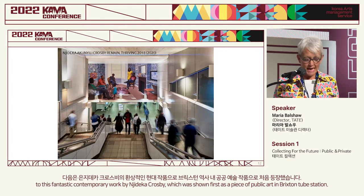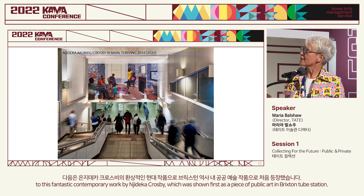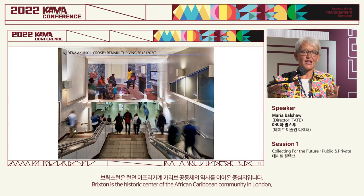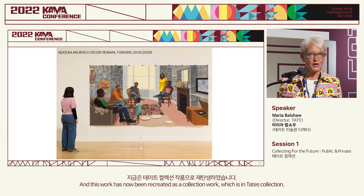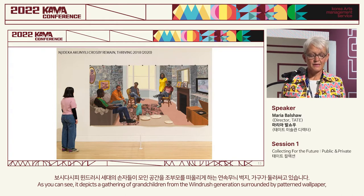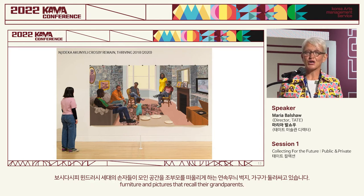To this fantastic contemporary work by Ndjiku Crosby, which was shown first as a piece of public art in Brixton Tube Station. Brixton is the historic centre of the African Caribbean community in London, and this work has now been recreated as a collection work, which is in Tate's collection. As you can see, it depicts a gathering of grandchildren from the Windrush generation, surrounded by patterned wallpaper, furniture, and pictures that recall their grandparents.